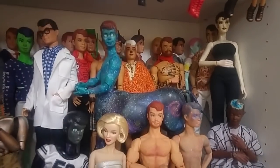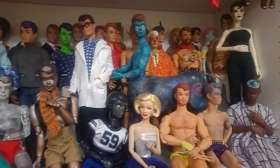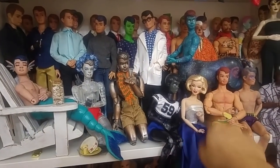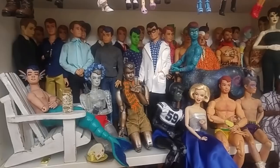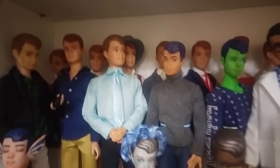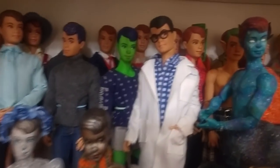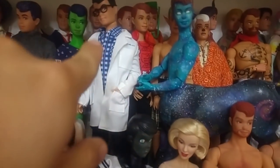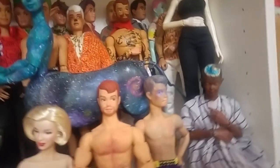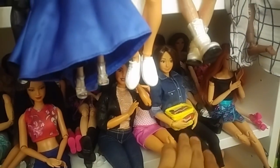And then moving down is my Allen shelf. And I just realized that I put Marilyn Monroe on this shelf instead of up there, so I'll move her after this video because I'm not very organized. But as you can see, this is where most of my Allen customs and dolls exist. There's my mini-me there, and yeah, it is quite satisfying having all of my Allen dolls be on one shelf finally.